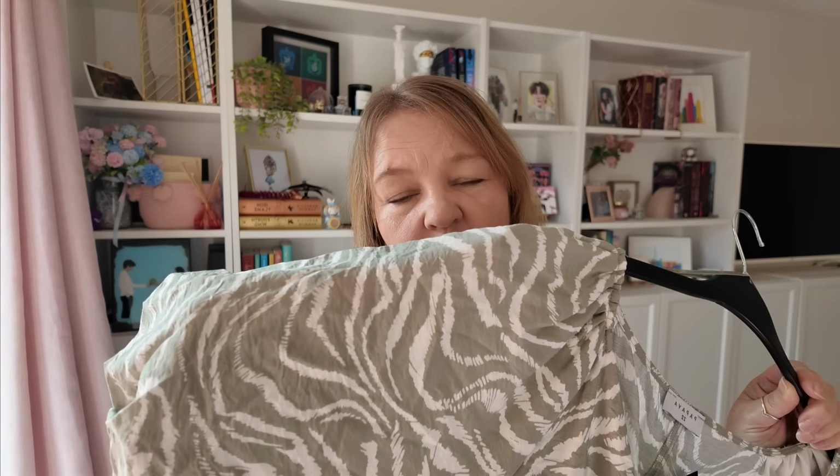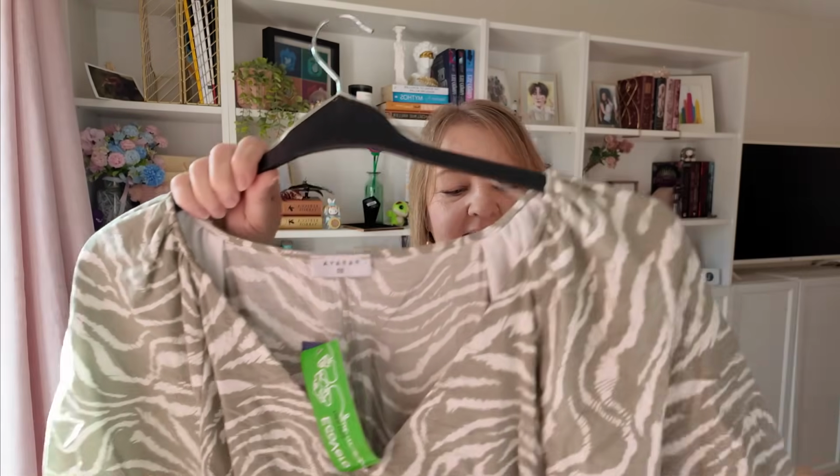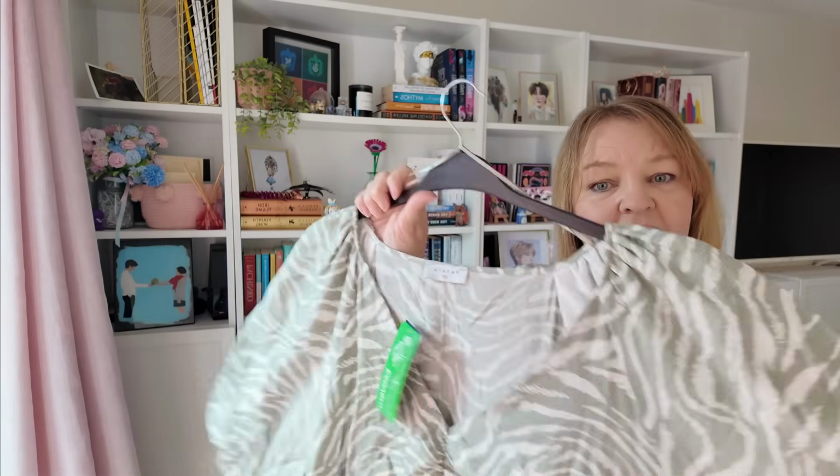Oh, I was obsessed with green, wasn't I? And this is a beautiful sage green with that light relief of that off-white colour, sort of reminiscent of a zebra, I would have said. So that is rather nice. Did I say £26? Excited to try that one on too.